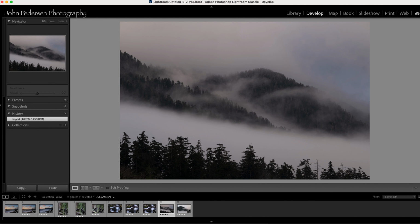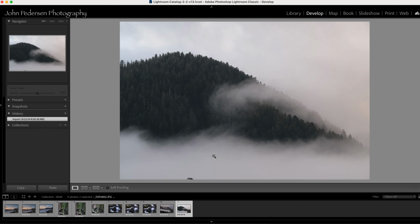So then the next shot is this. I got rid of the trees in the foreground. I got rid of that context, and it's just about the shape of the hill, but more particularly, it's about the fog. I've got all this negative space around the hill, and I've got this fog wrapping around the mountain. Little dusting of snow right on top of these trees. This shot is about the fog around the mountains.